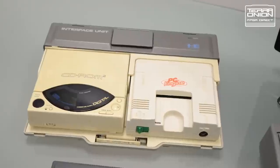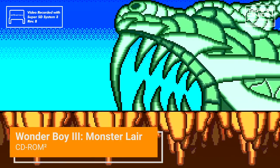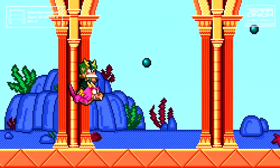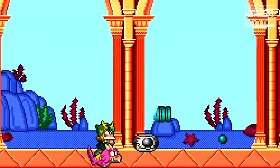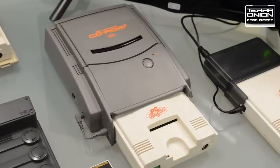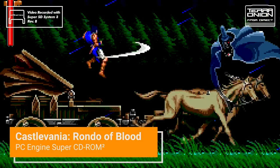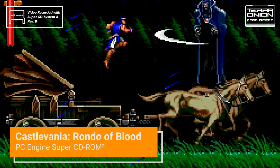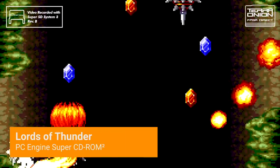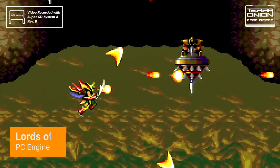CD-ROM 2. Those games were released on CD format and required one of the different CD drive add-ons with at least 64K of RAM memory, along with a system card in HuCard format, containing the required BIOS to be run. Super CD-ROM 2. Same CD format as CD-ROM 2 games, but requiring 192K of RAM memory instead of the base 64K. This additional RAM can be acquired by using a system card or contained in the later CD-ROM drive models.